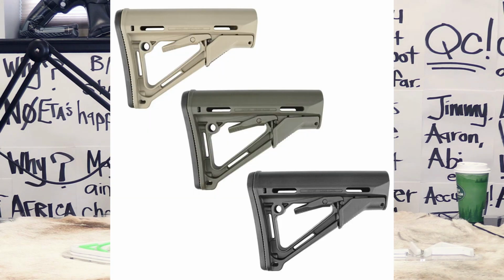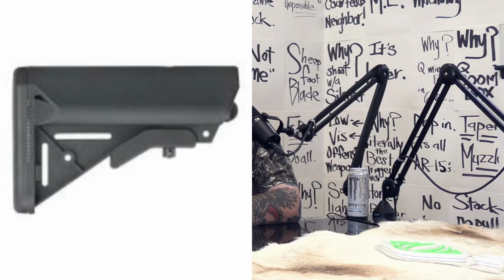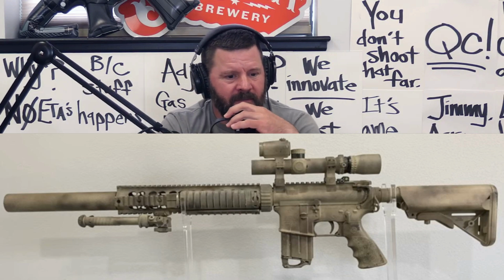What buttstock did you like? I think I had the SOPMOD on there forever, and then I went to the CTR. The SOPMOD is my favorite, but it's too heavy, so the CTR is fine. Eric Burt at Reptilia did the CTR stock. The SOPMOD feels good on your face, with a nice rubber butt pad that's grippy. You can put batteries, Skittles, or smokes in there. That was a good setup forever. That gun went to Afghanistan and Iraq a bunch of times, and made its way to Africa maybe once or twice.